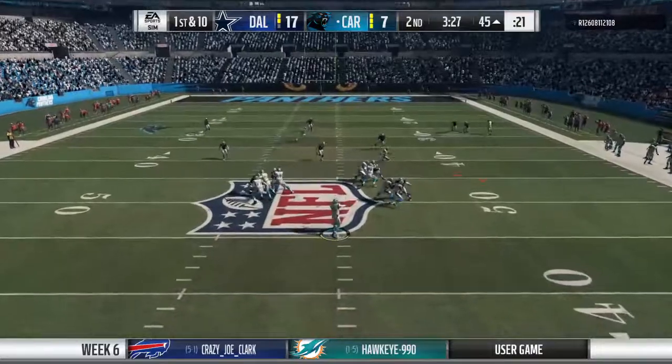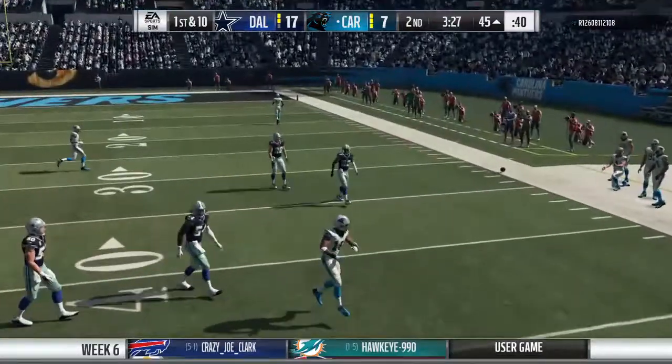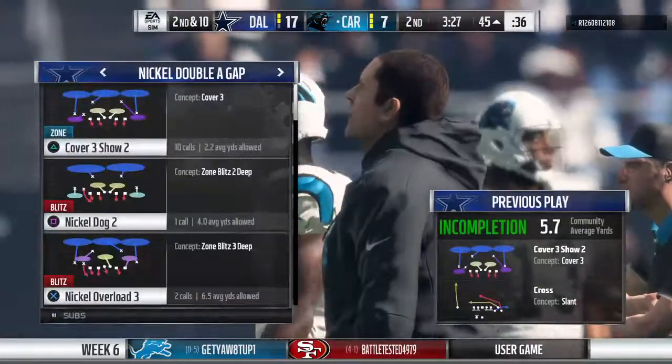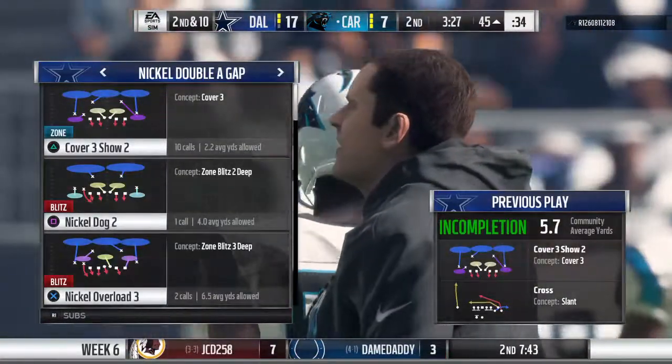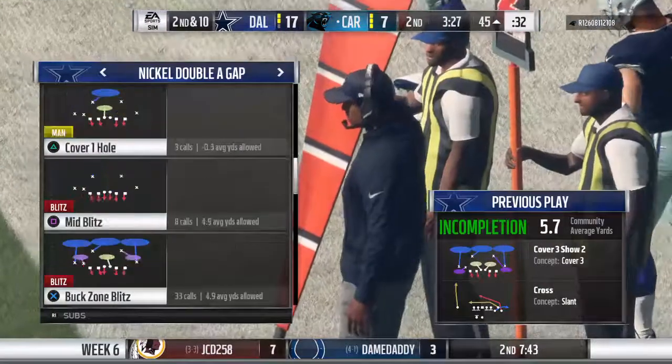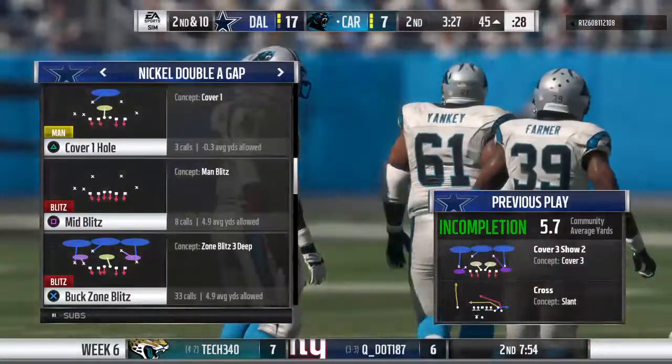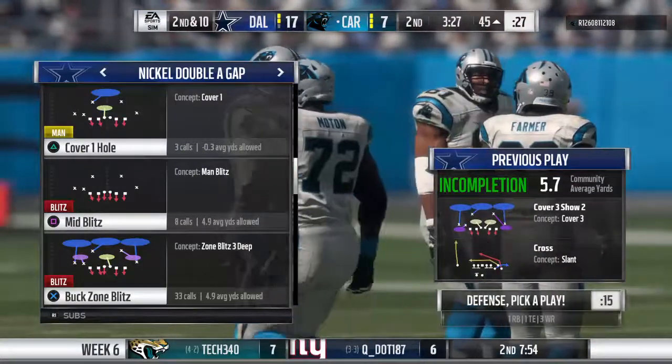On first down, it's Newton, and his throw is incomplete. The one thing that I've liked defensively is that they've shown him a lot of different looks here in the first half. They've come after him. They've sat back. I think that's what you need to do to keep an offense guessing. And they certainly have kept them on their toes. That's why they haven't had much success on the scoreboard.